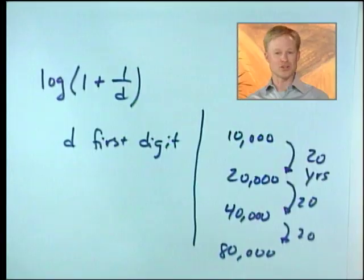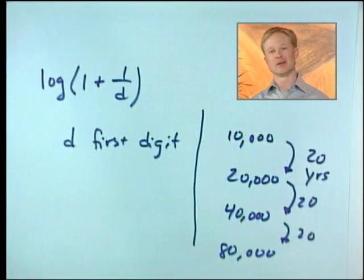And of course, it's not always true, but it does tend to be true with numbers like these financial numbers or populations, etc.